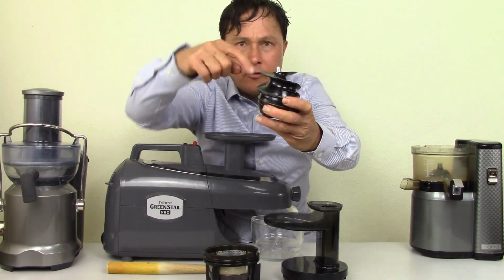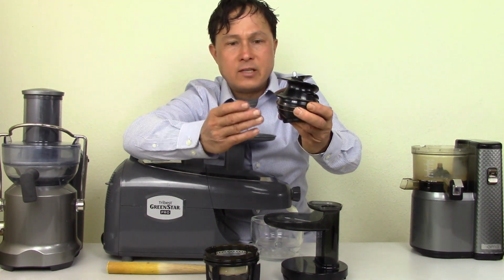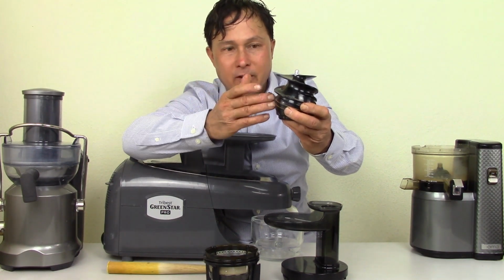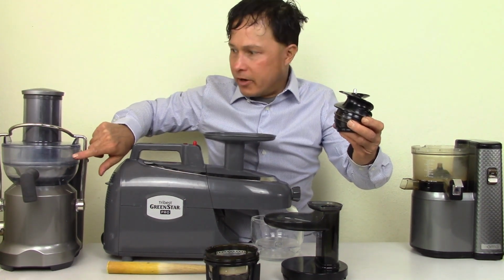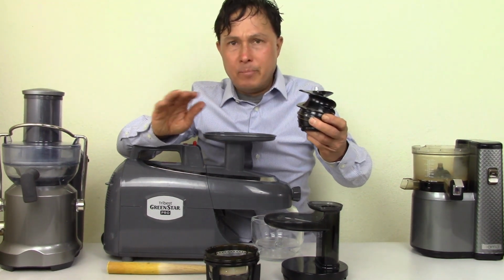All right, so how this machine works is this is an auger. You put produce in the auger, and there's only one auger in here, 100% GE Ultem plastic, that is known to contain BPA before it is manufactured. Although they say after it's manufactured, it is BPA free. Meanwhile, I'm not sure what material this is made out of. It's probably Tritan, but I know in the Green Star Pro, there is no BPA contained.